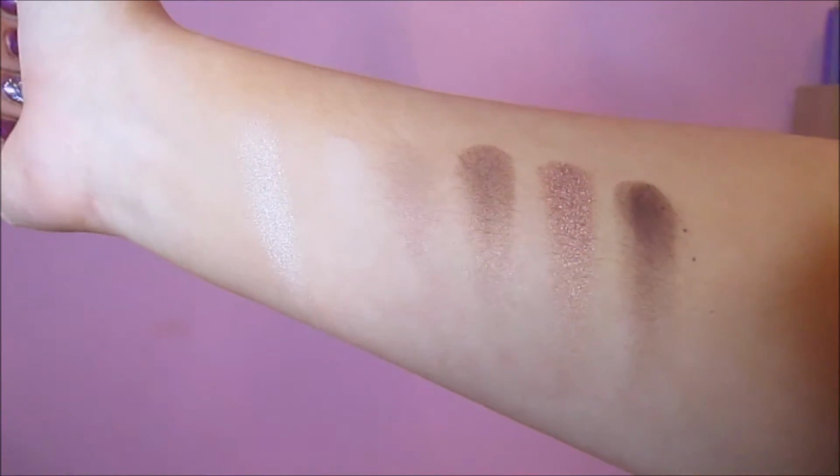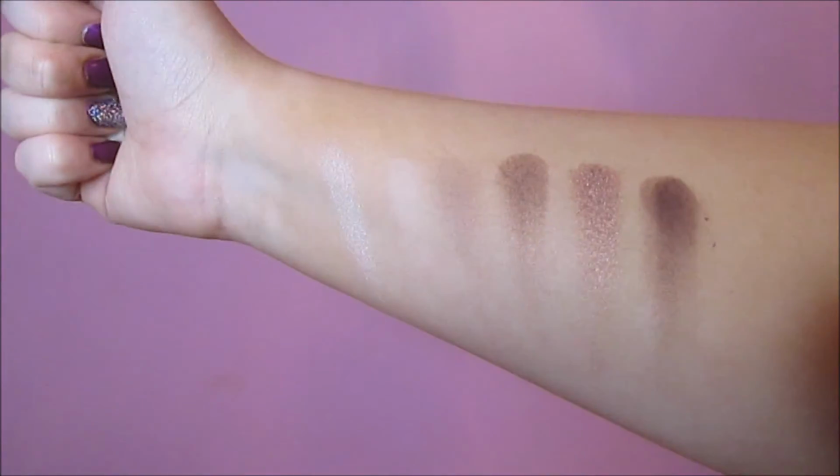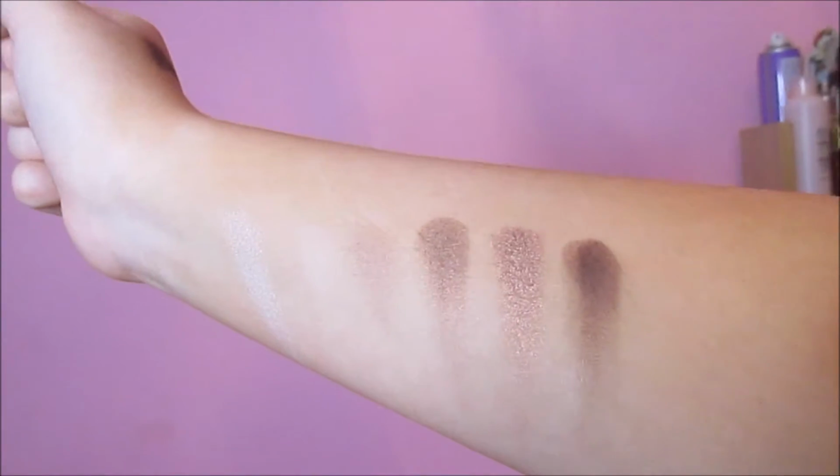I'm not sure how in focus my camera stayed during those few clips there, but that is them right there. But as I said, I'll take a picture and insert it now.